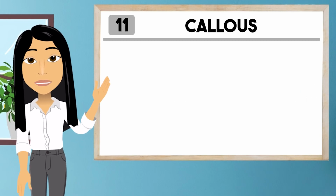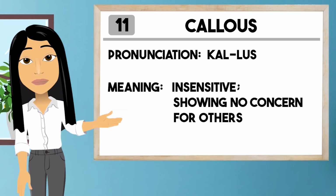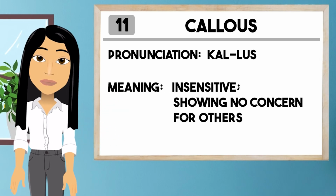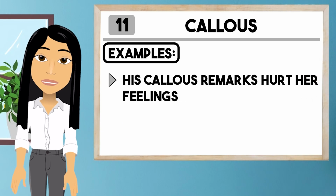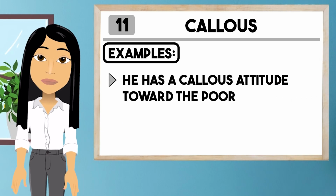Word 11, callous. Pronunciation, callous. Meaning, insensitive, showing no concern for others. Examples. His callous remarks hurt her feelings. He has a callous attitude toward the poor.